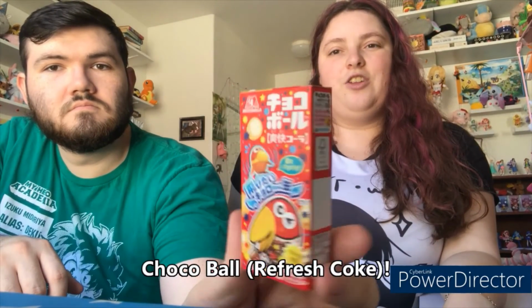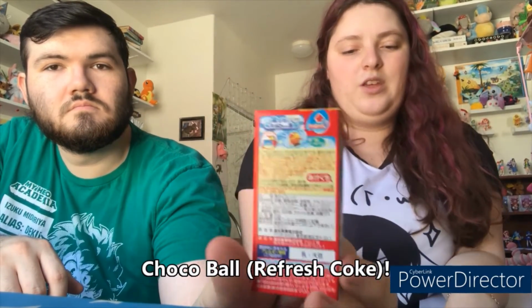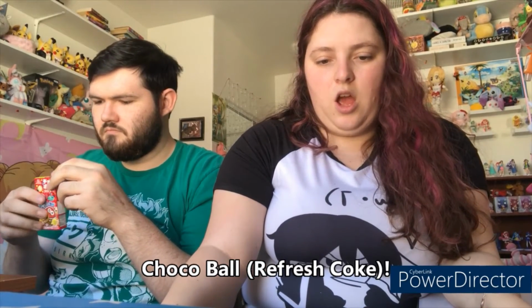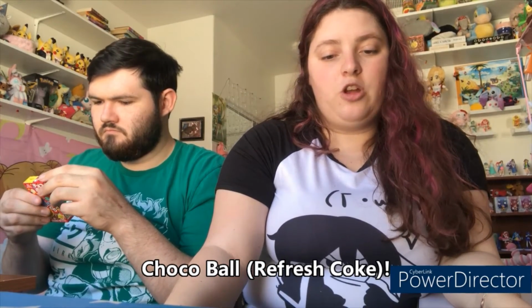So the next treat chosen was these little Choco Balls. And the description for them is refreshing Coke flavored Choco Balls. Only available for a limited time from March to the end of June. This edition of Choco Ball candy is made by coating chocolate with crackling candy with cola flavor. While in your mouth, the crackling pops. Enjoy the crackling pops and the refreshing feeling of cola.